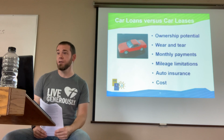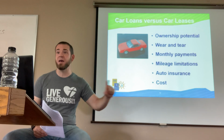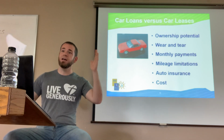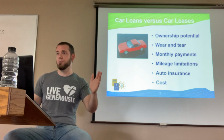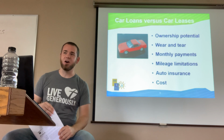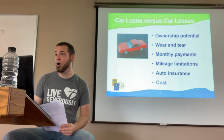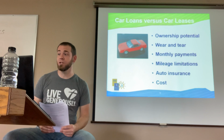Now, a car loan is pretty straightforward. You borrow whatever amount you don't have, your down payment. You borrow whatever amount you don't have in order to buy the car, and you pay back that loan in X amount of months at X amount of interest rate. It's a fixed, secured installment loan, right? A lease is really kind of similar to those rent-to-own things that we talked about a few weeks ago. It's the same kind of thing. You're renting a car with an option to buy. That's what a car lease is.